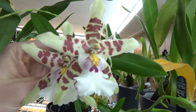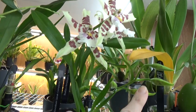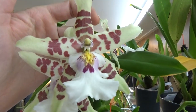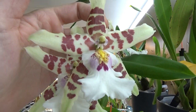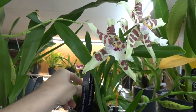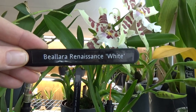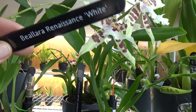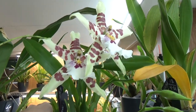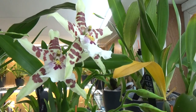It's a no idea, so I cannot show you the tag, but this one is beautiful. And it has a second spike over here. Let me show you the blooms again. They are so beautiful. Well, actually, it has a name. I am sorry, I have a tag. I found a name. This is it. So you should look that up and then you will find this one. And I think it's only available in Europe, as far as I know.